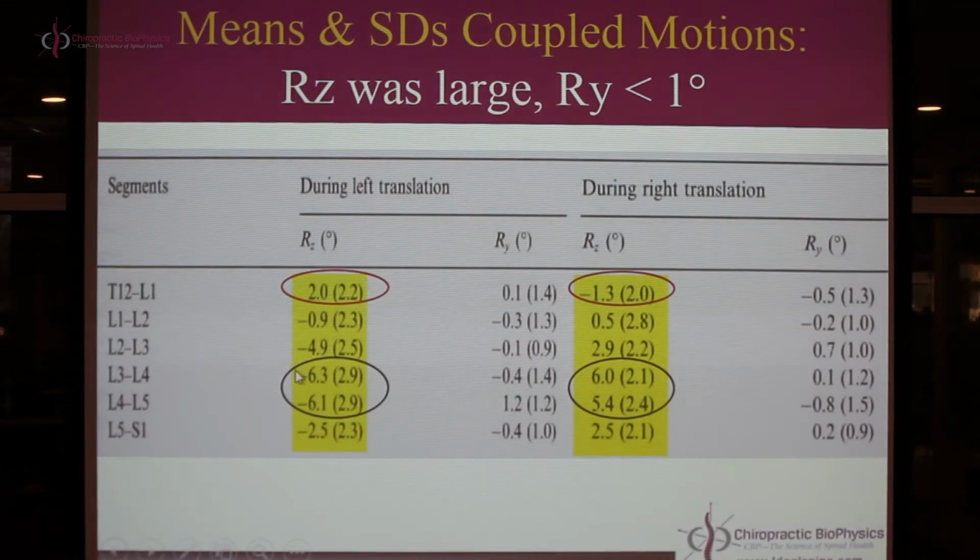However, internally, the vertebrae are not translating that much. They're only translating 1 to 2 millimeters. The primary movement is lateral flexion. So look at this. Lateral flexion occurred at L1, L2, relative to L2, L3. It's bending in a direction that's to the same side of the translation.